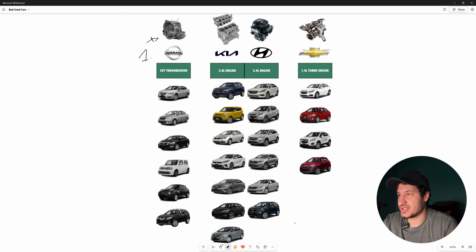So we're going to start with this guy over here. It's the Sentra with the CVT. Lots of failures on those. If you see some online for sale, a lot of them are going to be reduced in price just because they'll say that the transmission has failed and will need a new transmission with the programming.